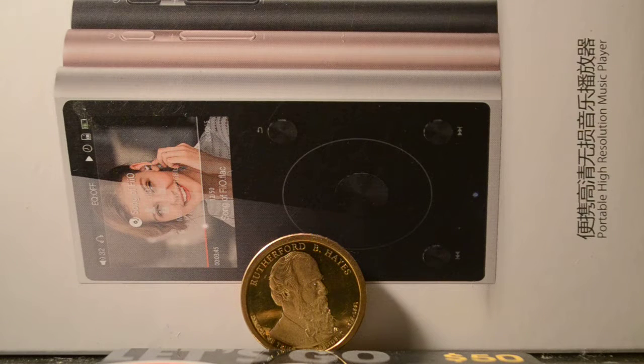Alright guys, working for one of America's largest retail chains, I am amazed sometimes at the things people will pay with. So what you have in front of you right here is a 2011 Rutherford B. Hayes proof presidential dollar. Not just a regular presidential dollar, which I don't really care for. I don't think there's much value in those.